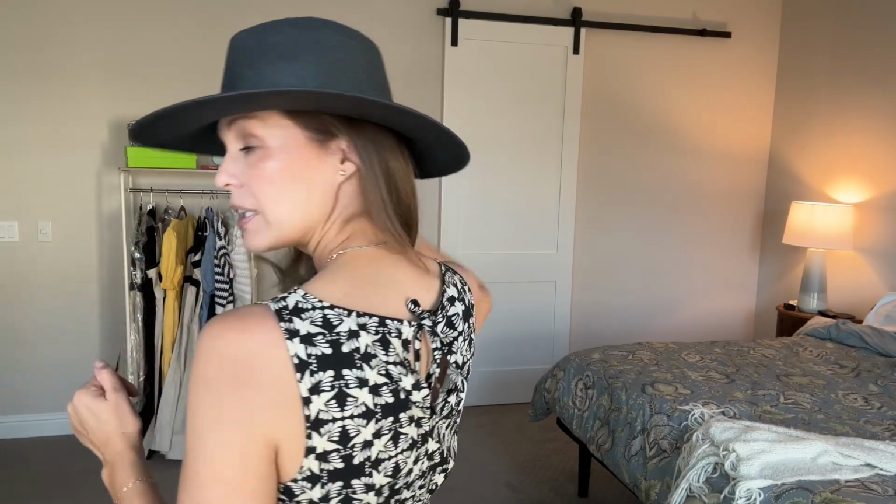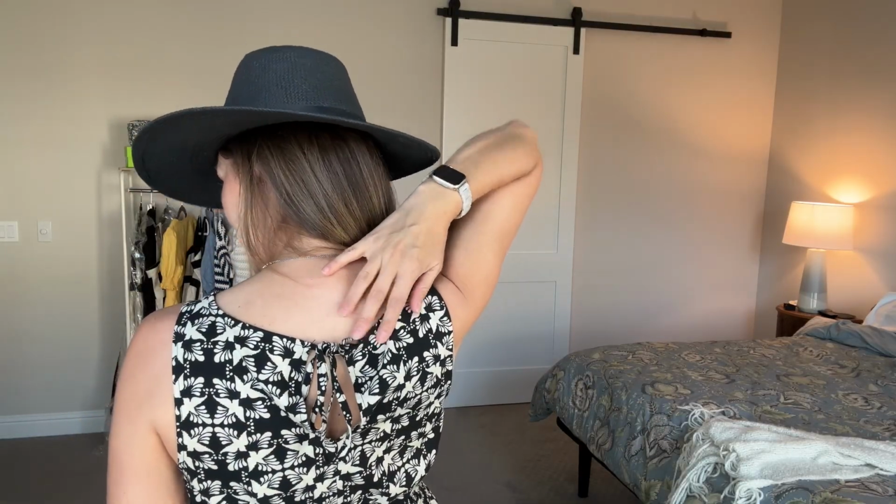And it does have a little bit of a tie right here in the back that you can adjust a little bit. Now I am wearing a regular bra, but as you can see, it's a little questionable. So you may need to use some fabric tape or maybe consider a T-strap type of bra, but I think you could easily figure out a good bra that does have straps. I don't think you need to go strapless in this at all.